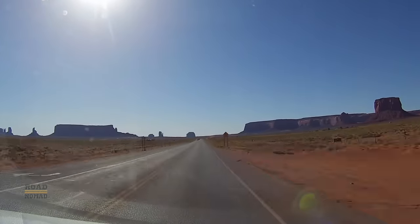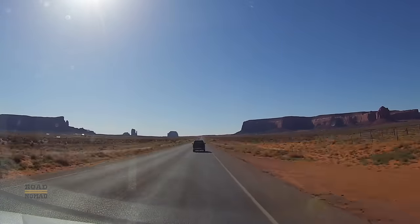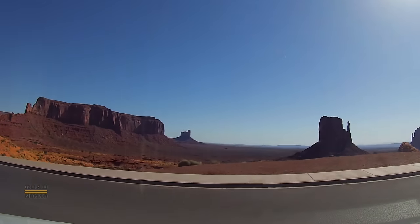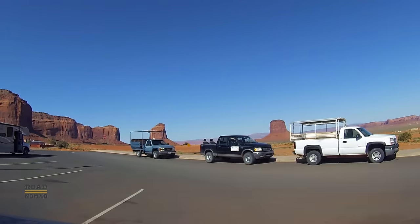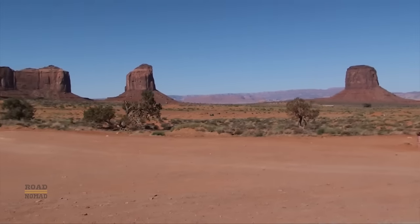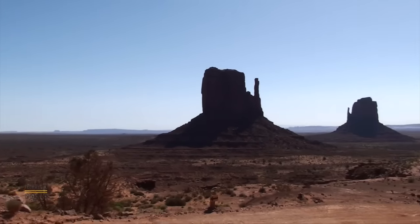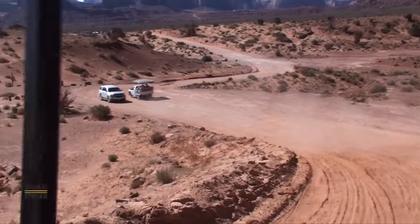Here we are. The price of admission, $20. The 3-hour tour is $85, and there's also a 2-hour tour for $75. We park at the oversized vehicle area, and it looks like our ride is already waiting for us. The road around the valley is a not very well maintained dirt road, so I apologize in advance for the shaky camera, especially if you're prone to motion sickness.